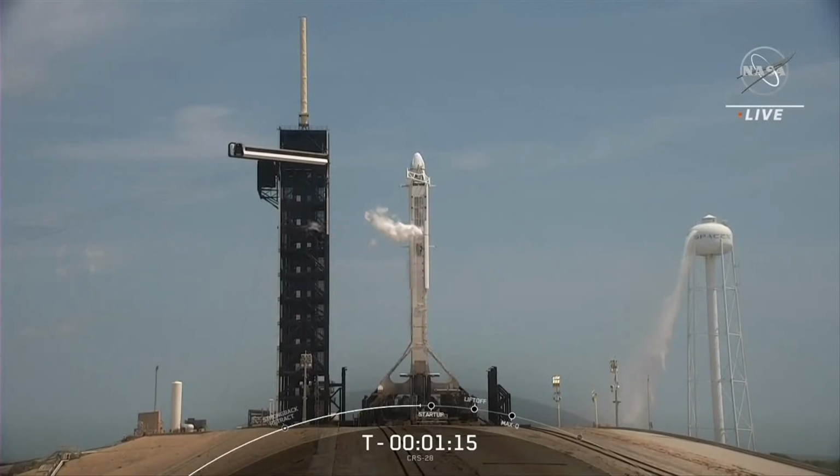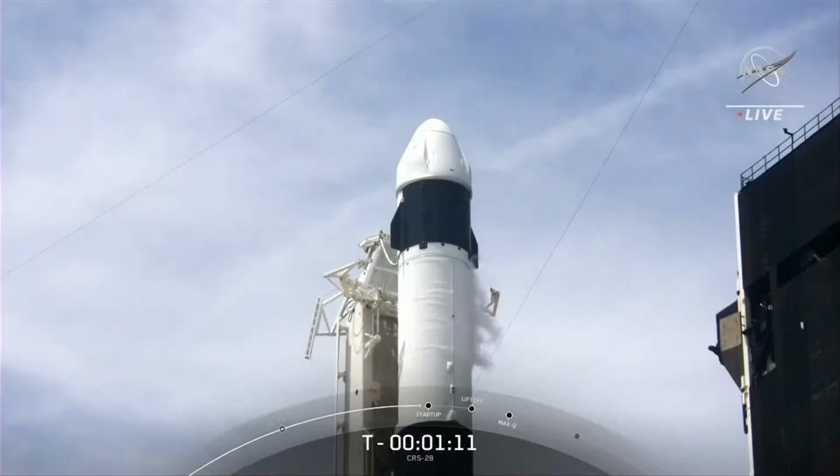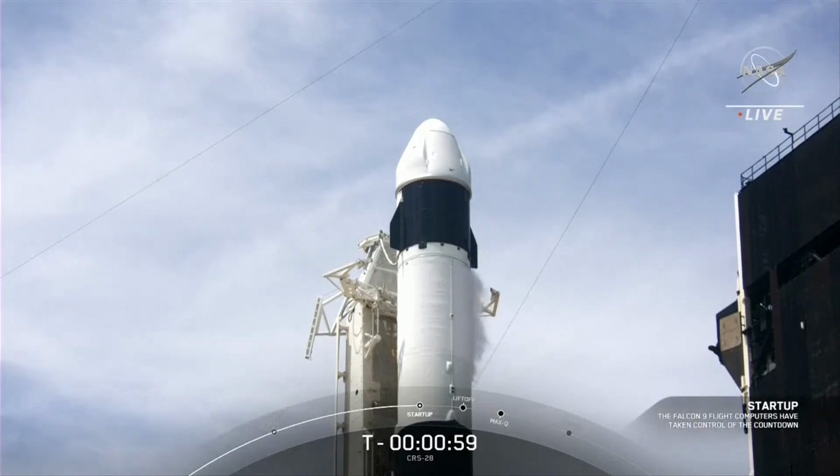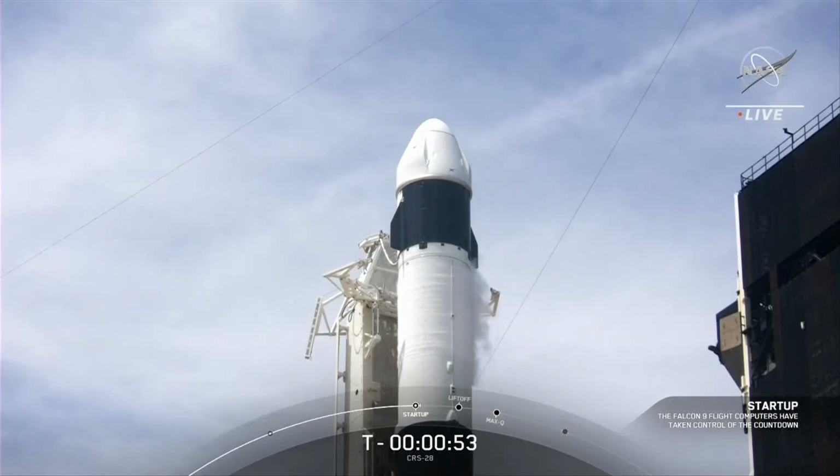Now Dragon is about to transition to internal power. Also Falcon 9 computers will then enter startup mode, which is when the Falcon 9 flight computers take control of the countdown, guiding the rocket through the last seconds before liftoff. You should hear a call out about startup shortly. Falcon 9 is in startup. Dragon is in countdown. Both stages are now pressurizing for launch.